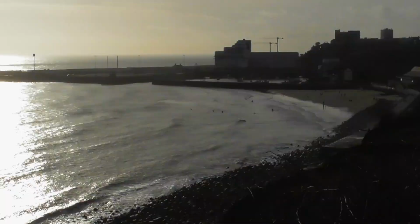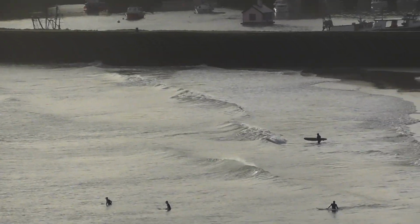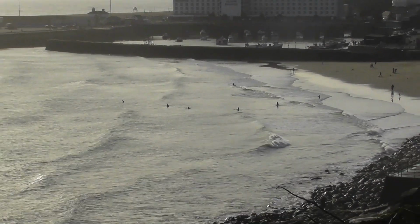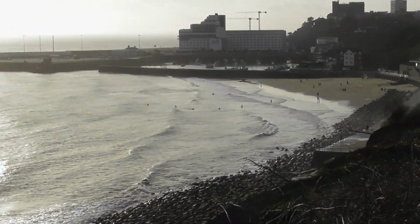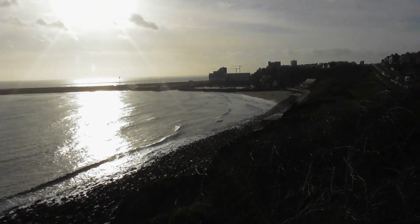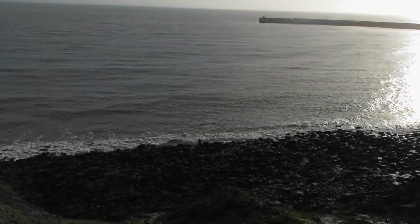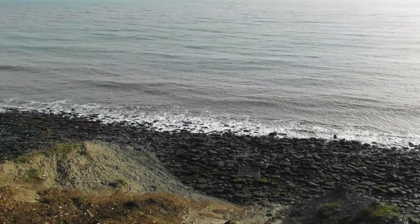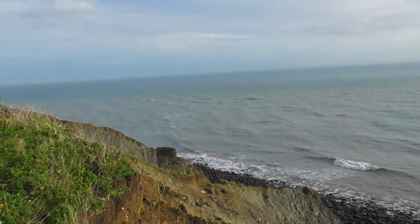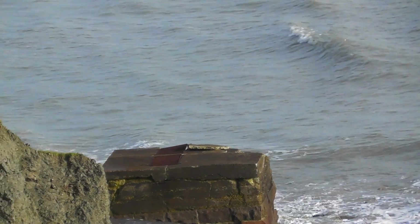Right, next one. See the surfers. Right, so what we're going to do now is we're going to walk down there onto the beach, and then we're going to walk along the rocks in perfect solitude all the way along there, and then you can just see there is where we're going to end up.